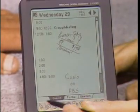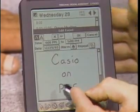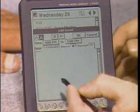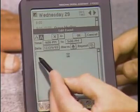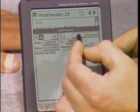It has handwriting recognition built right into it, so I can take ink that I've entered here, which we call power ink, and I can ask it to recognize that ink. And you can do this at any time. So if you're in a hurry, you can scribble in ink. Then later when you have time, you can ask it, please recognize that, so you can alphabetize or search for it, and it'll put it up at the top of the screen right here.